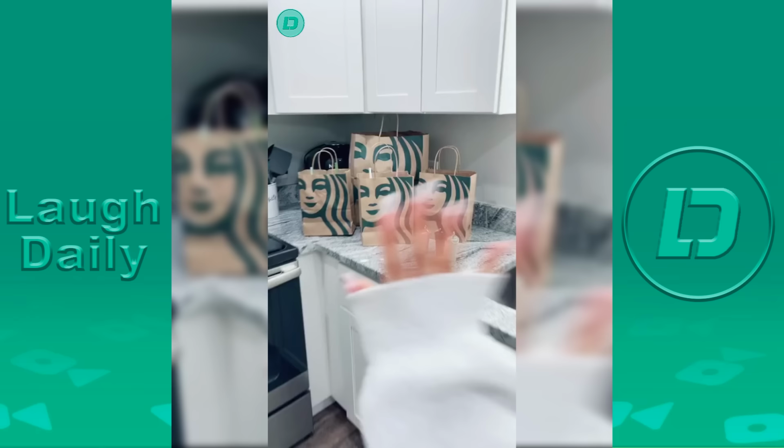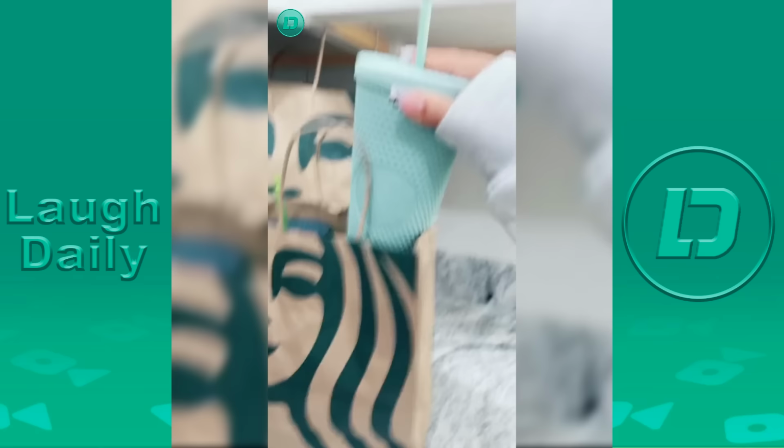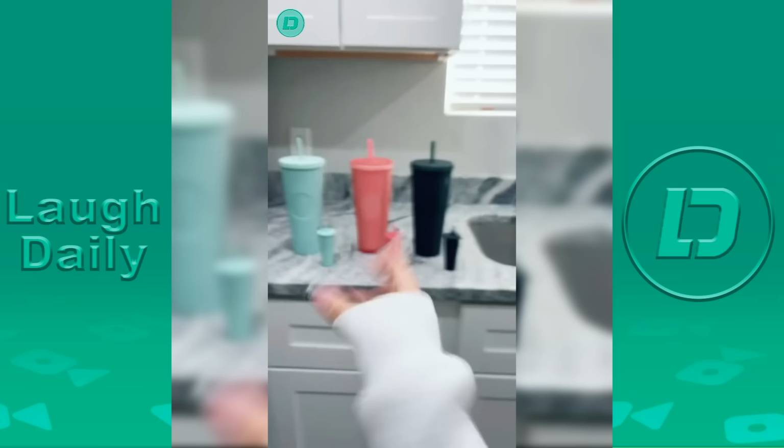I can explain. Question mark. Walked into Target and there they were. So I found these keychains. And the matching cups, I found the mint one. The jelly pink one. I'm actually gonna use it and not put it on display. And dark green. Look how cute they all are. Also, the keychain's actually open.